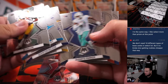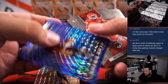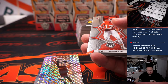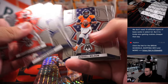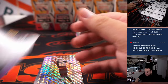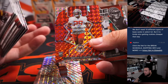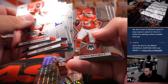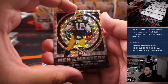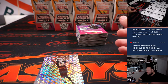So it looks nice. Chris Olave. Whoa. Desmond Ridder, blue chips. Number to 99. Lamar Jackson, Taysom Hill. Stairmasters looks really cool. Little Deebo. Rashaad White, and I think the reds are still just normal colors. Leonard Fournette, Tom Brady, silver. Men of Mastery, that looks really, really nice. And again, I'm just leaving it up. I don't expect everybody to do the same as me, but just leaving it up just because it looks nice. At least throw a sleeve on that.